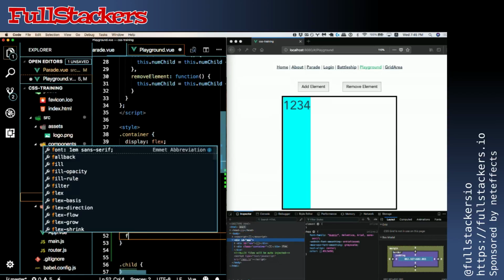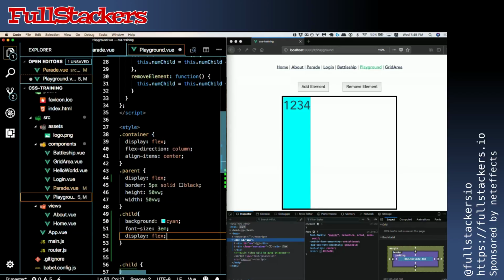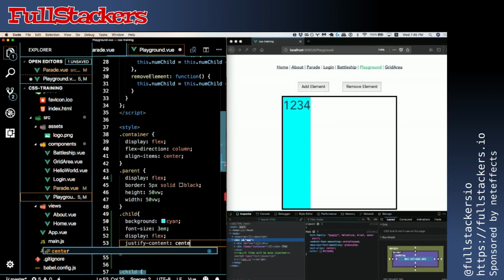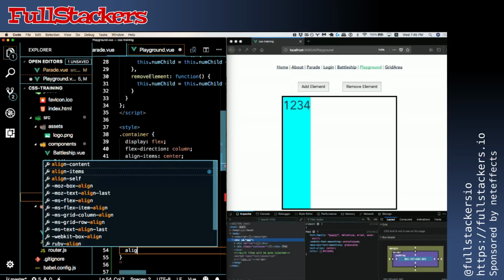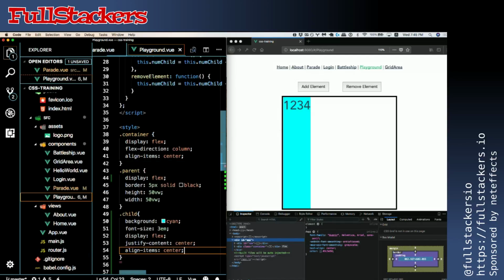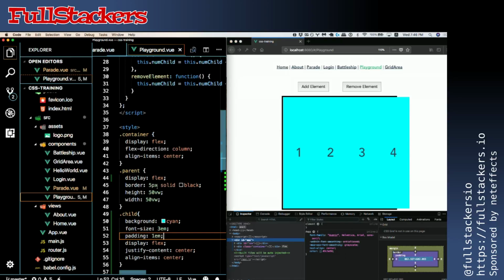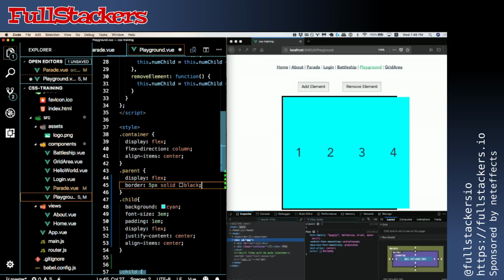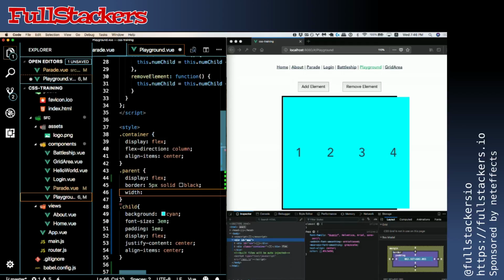And so another thing is you can actually make flex items into flex containers. So I'm going to do that real quick. So display flex, and I'm just going to center the numbers. Center. Oh, and let's give them a little bit of padding as well. Oh, but then the parent container is way too small, and I need an absolute width for the parent container, so let's make it a little bigger.